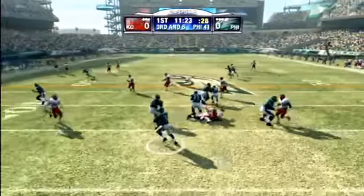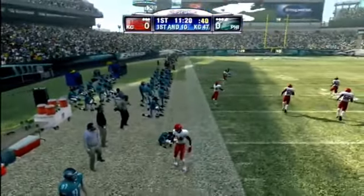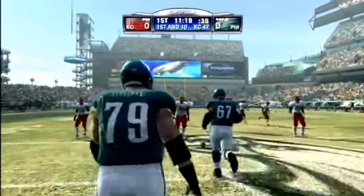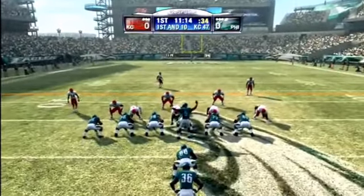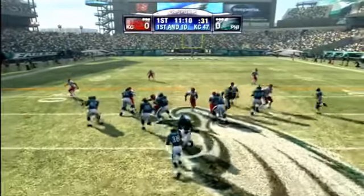Play action. On the run, he throws it. Knocked out of bounds at the 47-yard line. The defense was looking run, and they threw it for a big gain. Well, when you have a talented running back like this, you always have to account for him. That time, a nice play-action pass, open it up down the field.